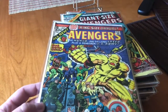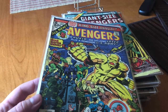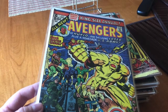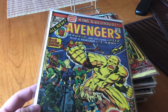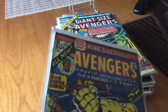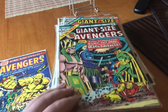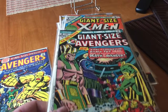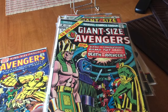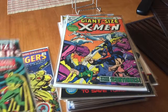So this first Avengers haul, I got this from Secret Stash down in Red Bank, New Jersey. Great guys to deal with from Comic Book Men on AMC, if you guys have ever seen the show. Paid $90 US for these. Pretty good deal. So this one, Avengers Annual 6. Giant-Size Avengers 2. It's got an original story which continues from Avengers 129. And it also retells you the origin of Ra-Tut from an earlier Fantastic Four book.